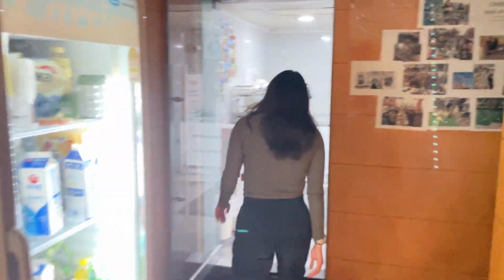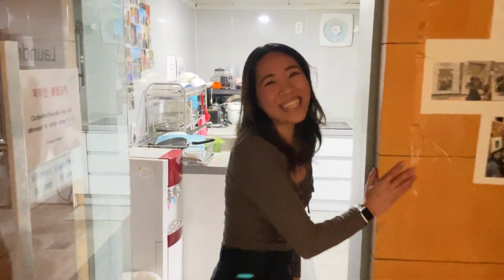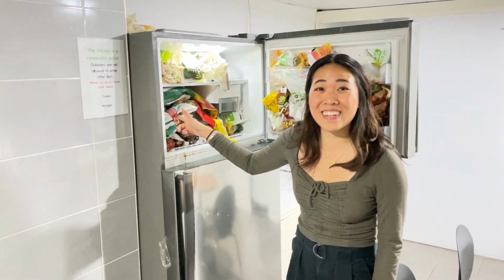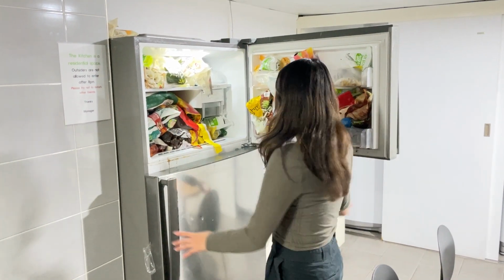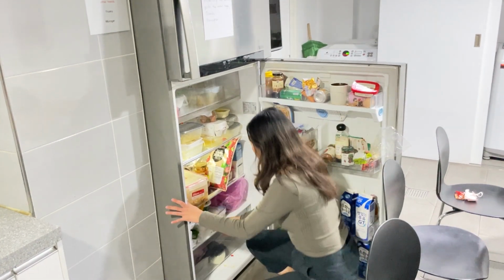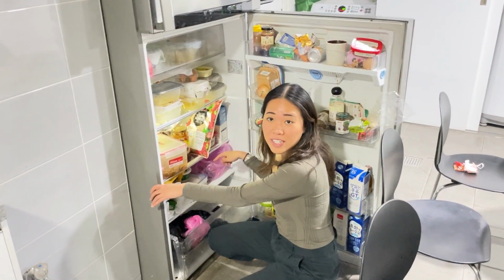And okay, the cleaning lady is not here, so we can come in. Can you imagine 50 people putting their food in there? Like, it just does not work. But the fridge is a bit more okay. Like, I actually almost put all my food in here.